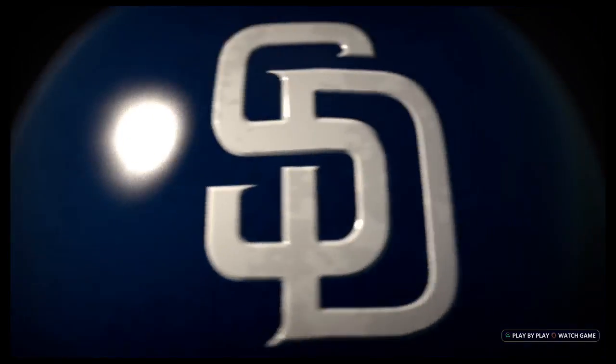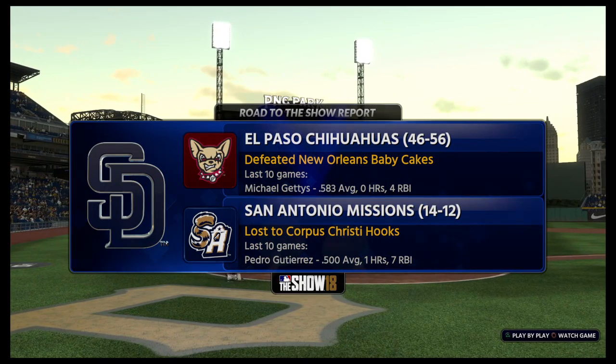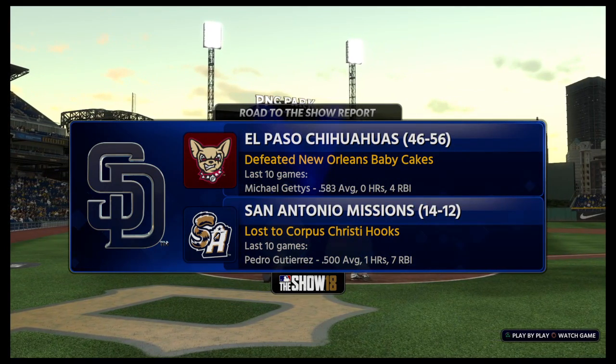And while we have a moment, here's a look at the Padres' Road to the Show report. 2 players that this organization has to be happy about right now.